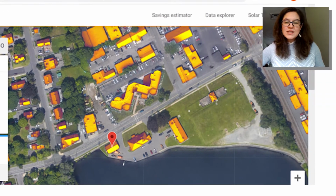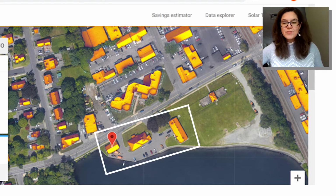And so what you can see here is the site. So this site that we were looking at in this case, you can run this for all your different buildings. This is our water department, which sits on a reservoir. And there are 3 buildings on the site, and the one building that we wanted to look at was this building on the left of the 3 buildings, and that is actually a water department garage building.